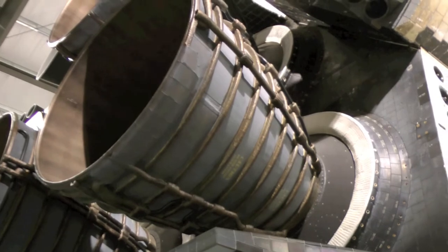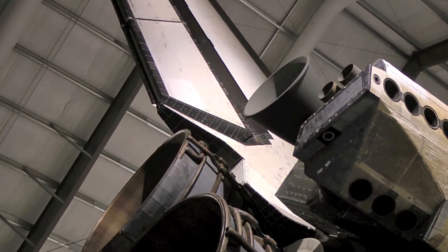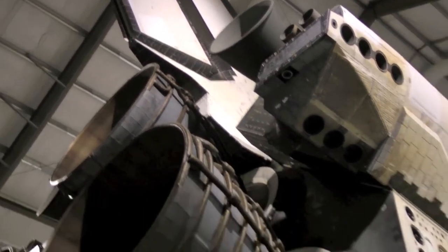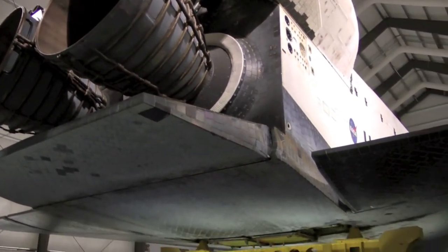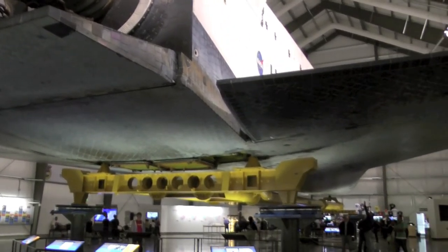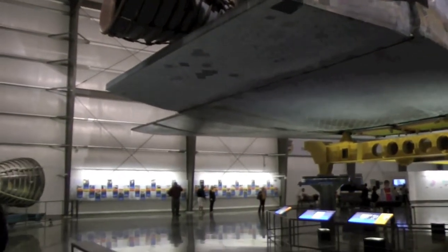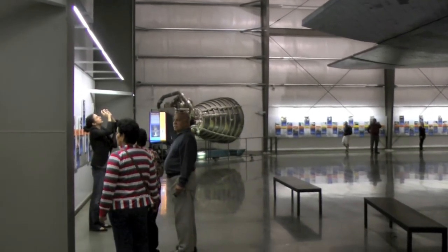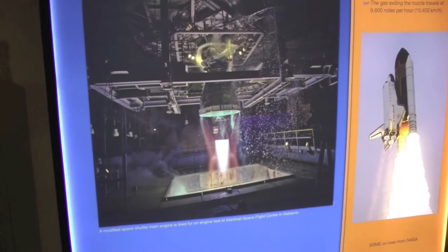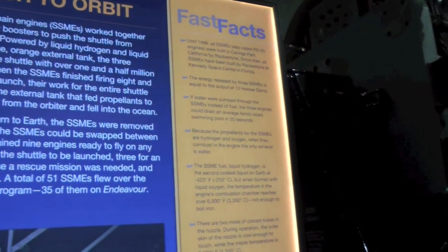This is a big ship, and you see it in real life. 135. We'll go see this rocket engine here next. Space Shuttle main engine. Built nearby in Canoga Park by Rocketdyne.